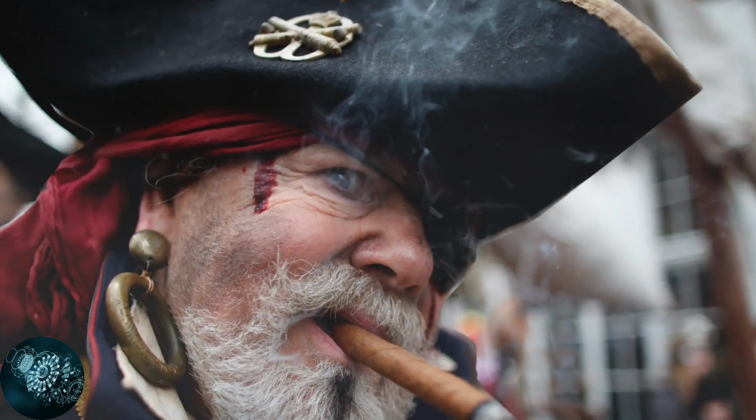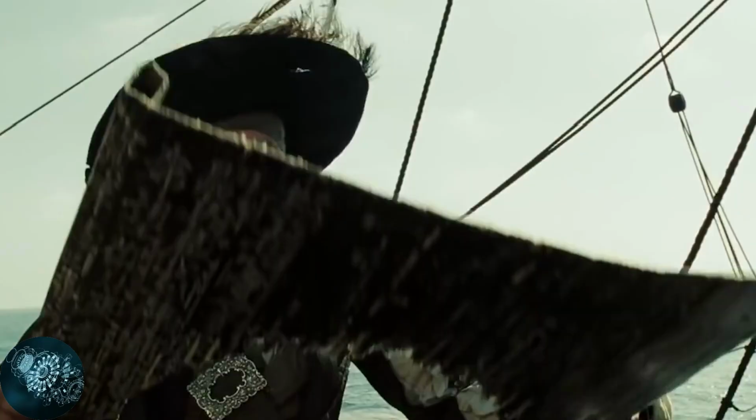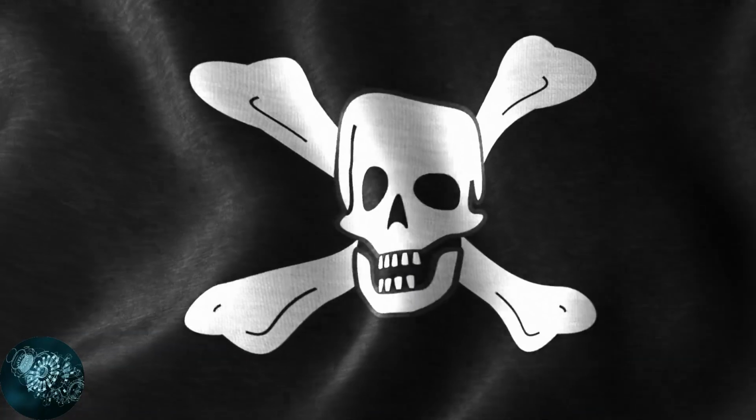This is understandable. If you see someone armed to the teeth, chances are that person isn't planning to pet a kitten. In reality though, pirates had a more practical approach. They were fully prepared to fight for spoils, but if the booty could be taken peacefully, that was even better. Why risk your life when you don't have to?